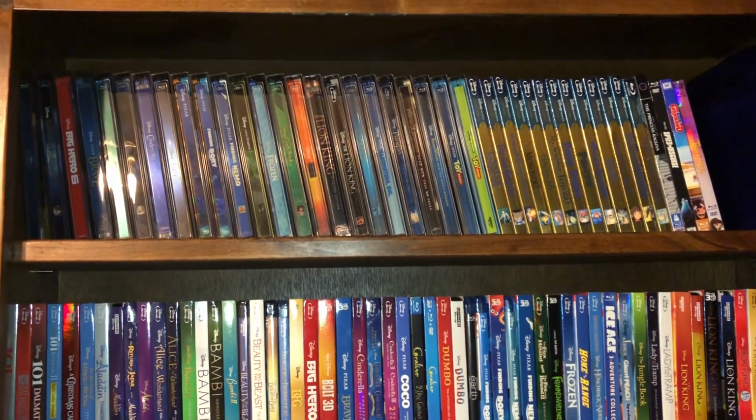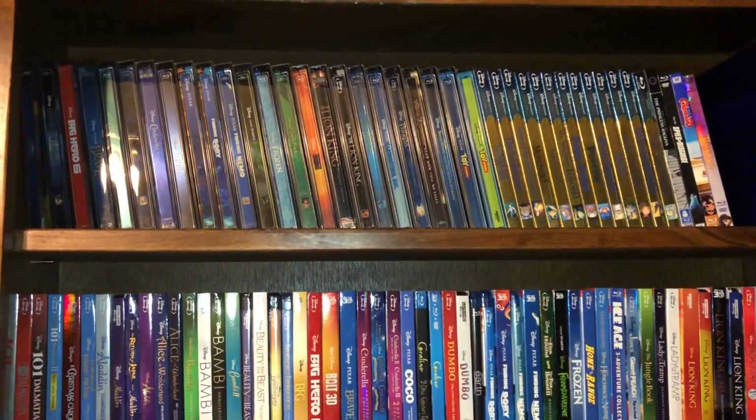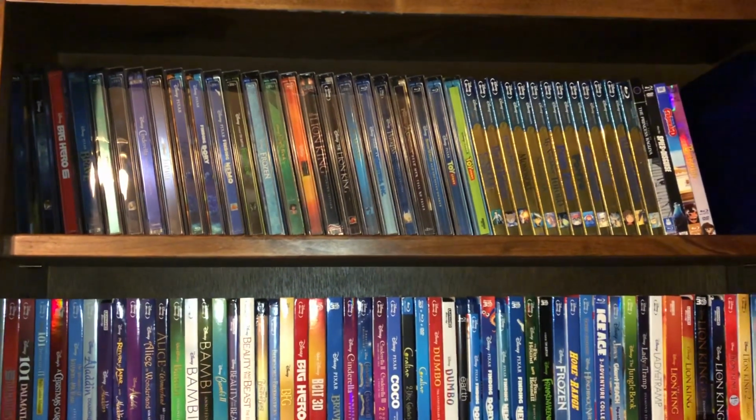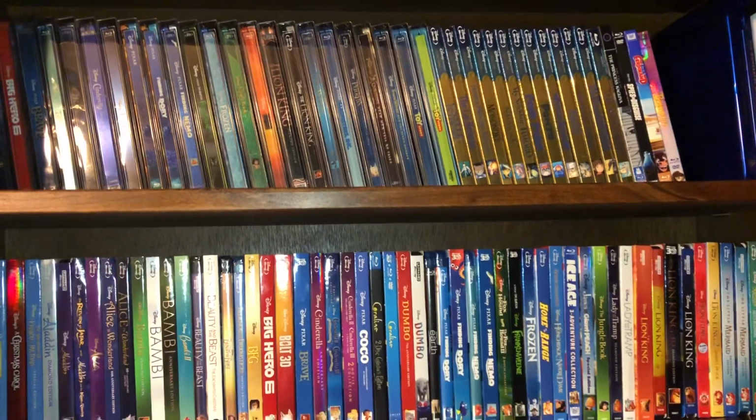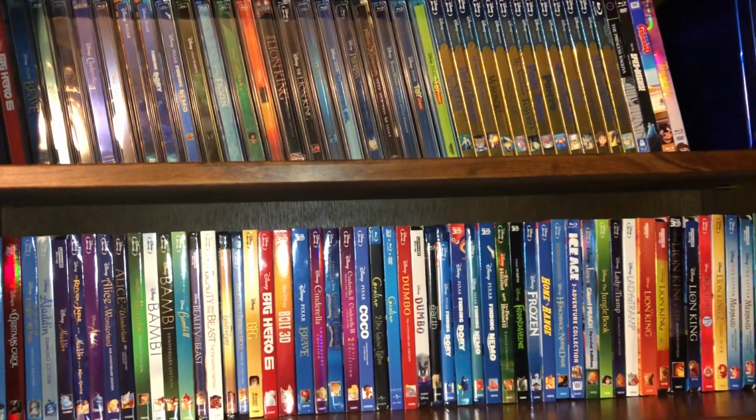So let me know what your favorite Steelbook was, or let me know what I'm missing that I desperately need to get for my collection. If you want to comment on any of the Studio Ghibli movies, please feel free to do so.